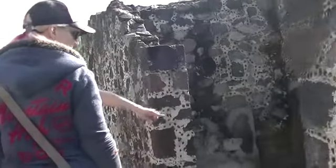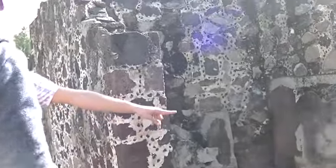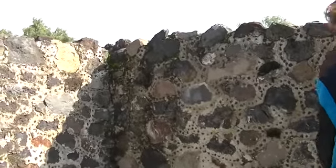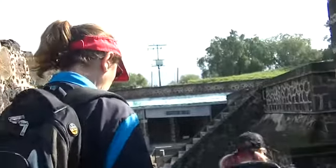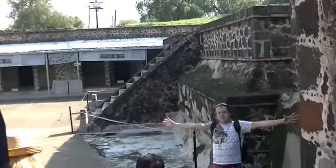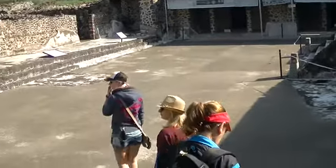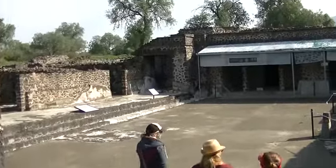Once upon a time, this was all covered in murals. So we can still find on the walls the original stucco, the red. A lot of it's been restored then? Actually, pretty much this whole complex has been restored to give a good idea to all the travelers, all the tourists that come here, of how it looked.